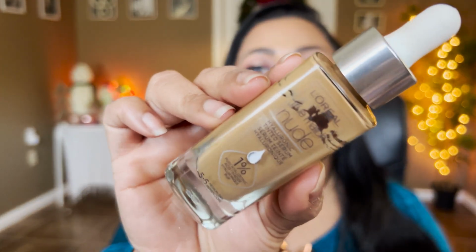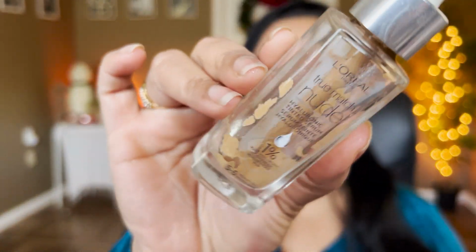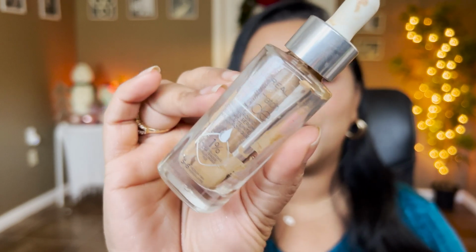Oh my goodness. If you have been with me on this channel from the beginning of the year 2022 till today, I've gone through the entire bottle of this foundation, and you know exactly what I'm going to talk about. I'm going to talk about my L'Oreal True Match Nude Foundation. This is the second bottle. Let me show you my original bottle. This is my original bottle, and you can see I completely scraped off all the product from this foundation, and I love it that much. This should tell you something.